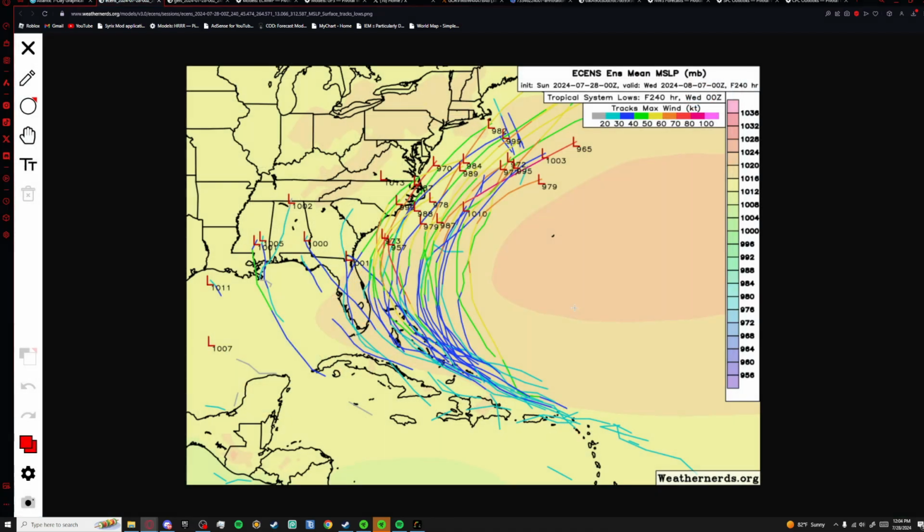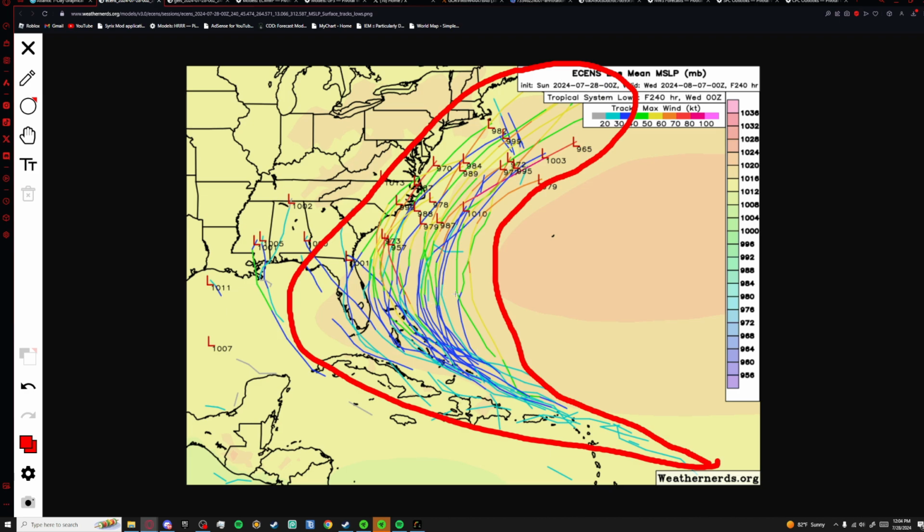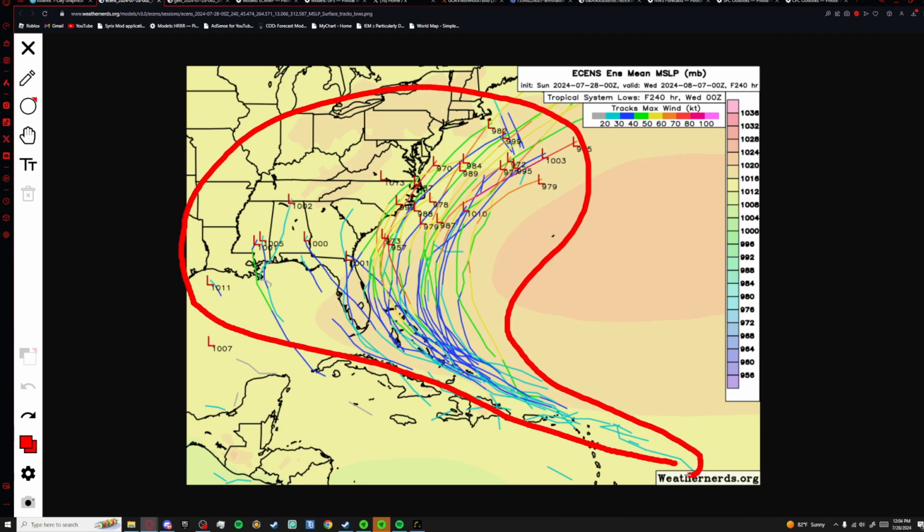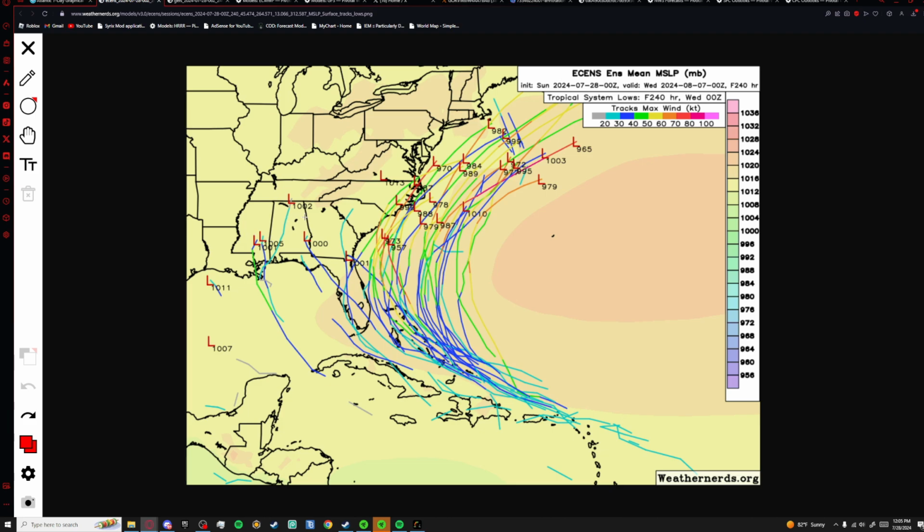So right here are all the possible tracks that the European model has made. As you can see, our system starts out over here, and these tracks vary from inside of this red line right here. So you can see there definitely still is a lot of uncertainty. Yesterday, these tracks were kind of more like that for the whole entire cone. So there was really no clue where it was going to go yesterday. But now we know that if it does make landfall, it'll make landfall somewhere along these states right here.